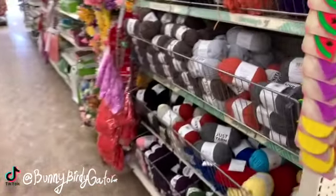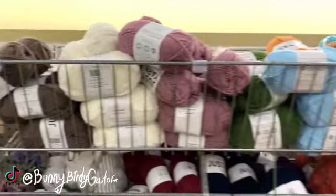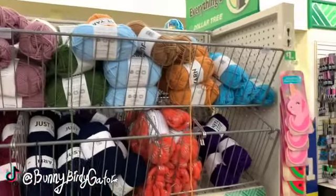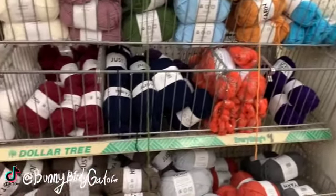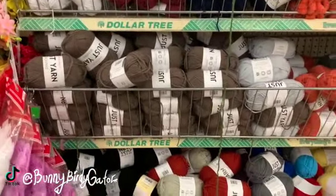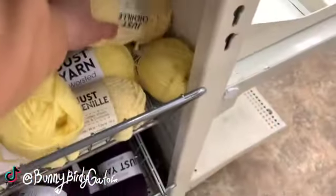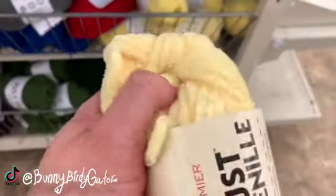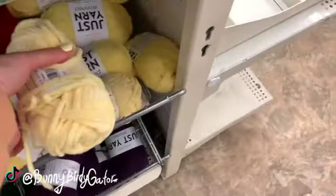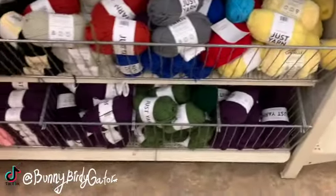Wow, you guys, this location has so much yarn. Look at this. So much. This is the most yarn I've seen in one store yet. They even have the Just Chenille. So we have regular worsted yarn and we have the Just Chenille. That's my first time seeing the chenille yarn.